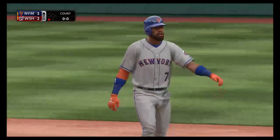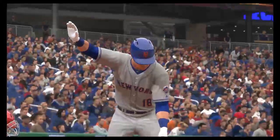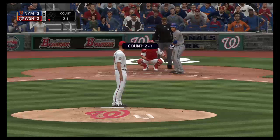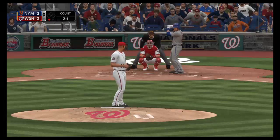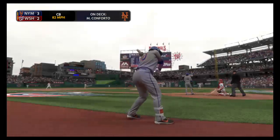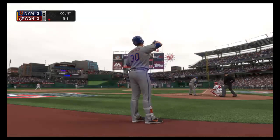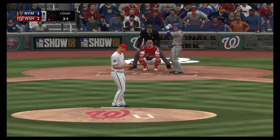Now batting, catcher, Travis Darno. Next up from New York, Travis Darno. The 2-1 is laid off for ball number 3. You could pretty much book it that a fastball's coming. A challenge fastball right here. He cannot allow the 9-hole hitter to get on base with the top of the order looming.